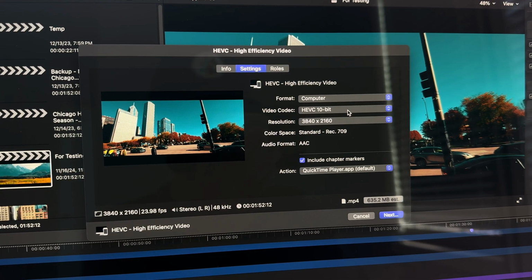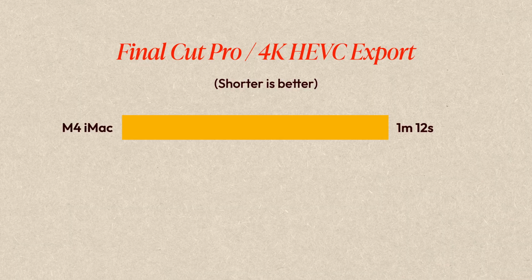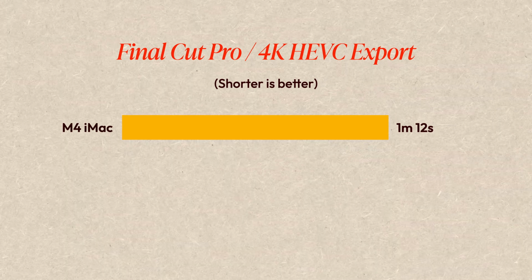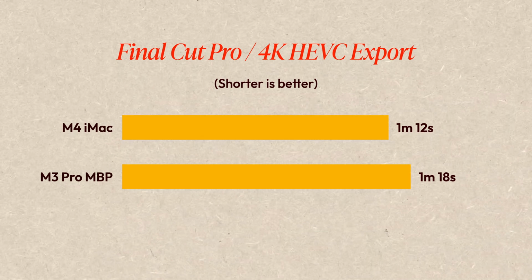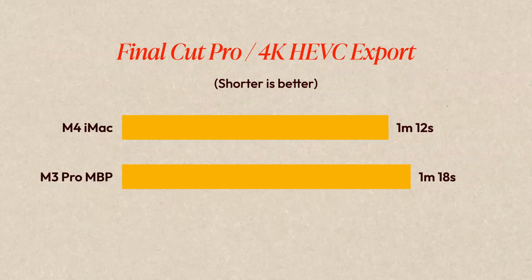I exported my timeline in HEVC 10-bit 4K 23.98. The M4 iMac finished in 1 minute and 12 seconds. The M3 Pro MacBook Pro finished in 1 minute and 18 seconds. Actually, the M4 iMac is a little faster than the M3 Pro.